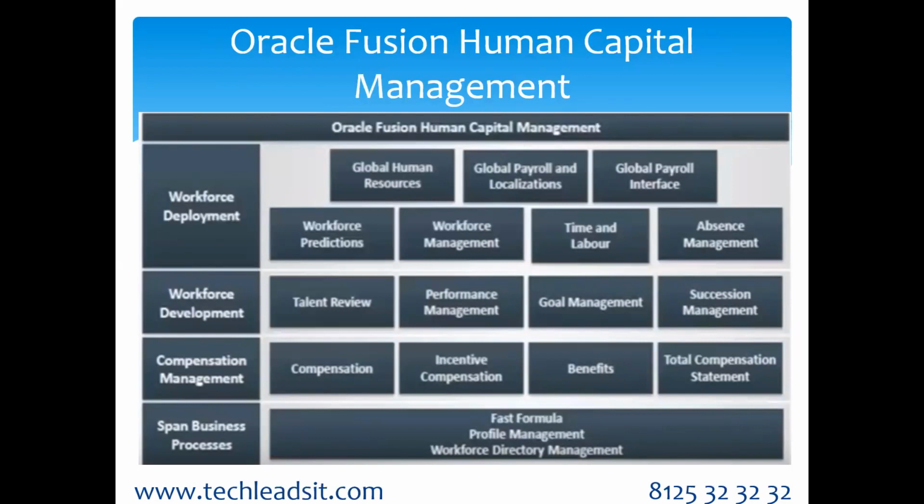If you don't have localization, for example, if you take Sri Lanka, Sri Lanka doesn't have localization because Oracle is not doing that much business in Sri Lanka. Going forward, they may come out with that localization also. We don't know that. So we're going to discuss the global payroll, and I'll try to highlight how to do the localization for a non-localized country. We'll discuss that in the payroll.